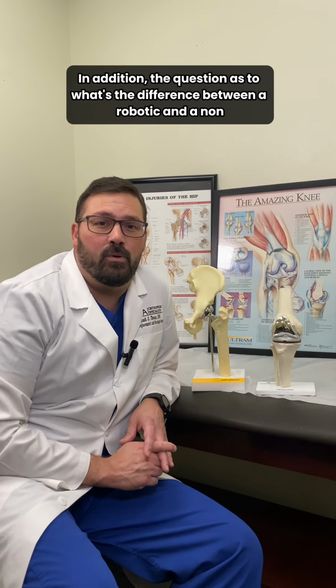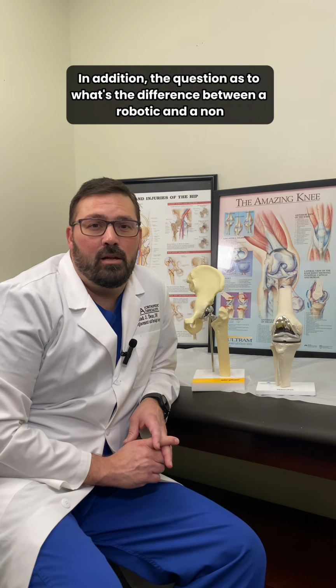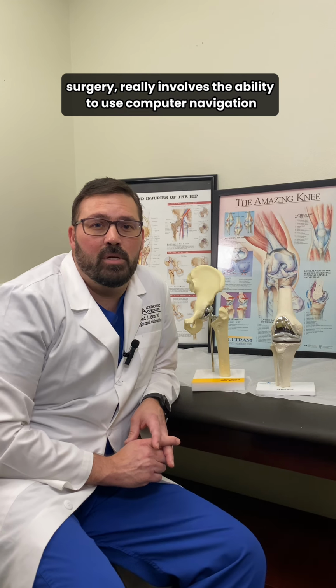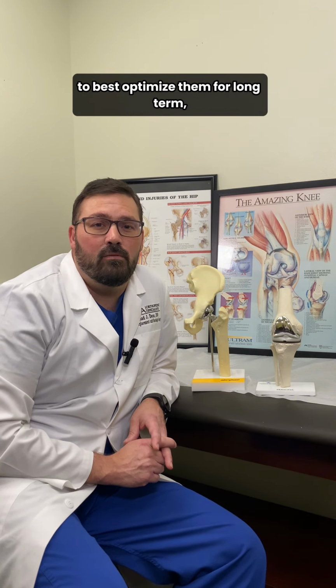In addition, the question as to what's the difference between a robotic and a non-robotic joint replacement surgery really involves the ability to use computer navigation to understand the position of implants to best optimize them for long-term lasting quality and pain relief.